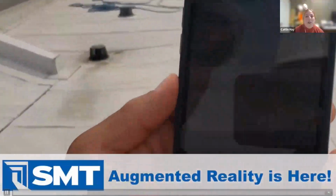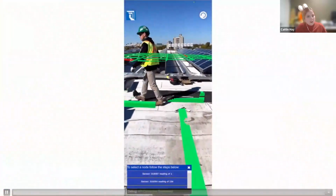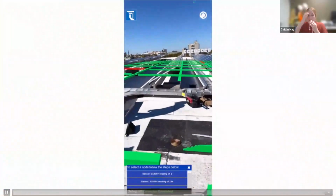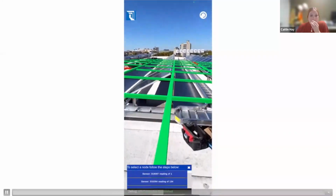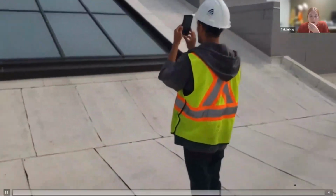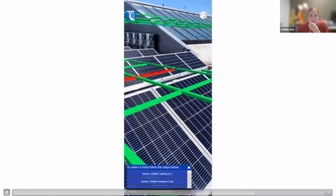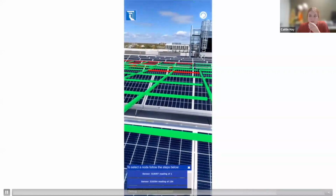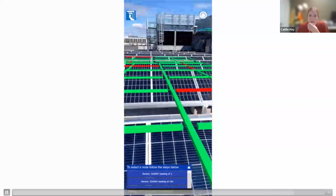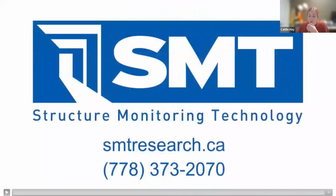So what you can see here is an augmented reality picture that is the moisture detection strips. Sorry, I can hear the video, so it's messing me up a little bit. So you can see here the green lines are showing where the moisture detection strips are dry, and the red lines are showing where it's wet. So as you can see, this is a solar roof. So going back to what I was talking about before, having to pull up these solar roofs to look for a leak is, again, going to be very costly and challenging.